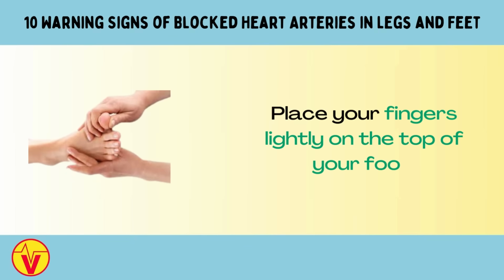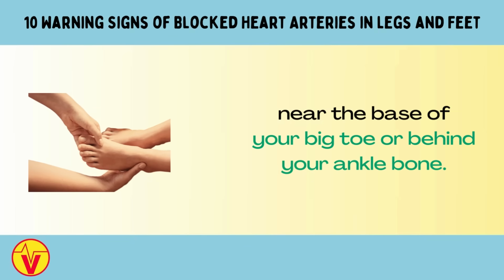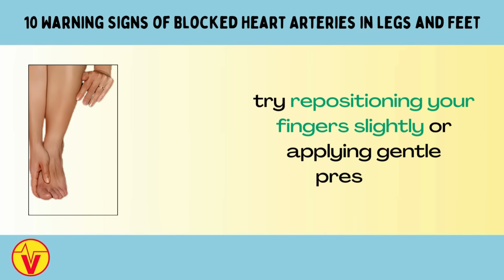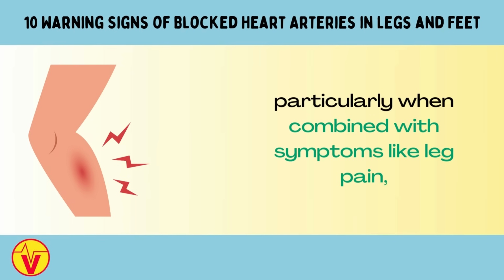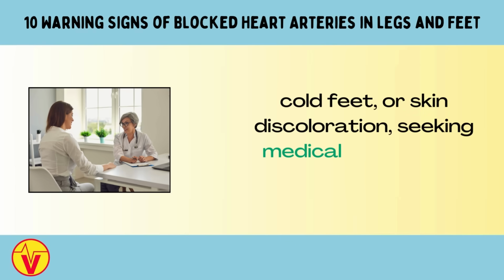Place your fingers lightly on the top of your foot near the base of your big toe or behind your ankle bone. If you struggle to locate a pulse, try repositioning your fingers slightly or applying gentle pressure. If your pulse is consistently weak or difficult to find, particularly when combined with symptoms like leg pain, cold feet, or skin discoloration, seeking medical attention is crucial.